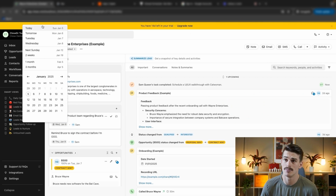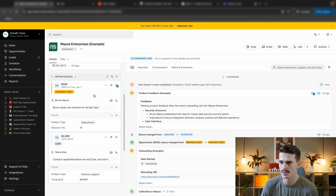Close also with that update came with some quick buttons, some quick clicks where I can go tomorrow, Tuesday, next Sunday, 2 weeks, 1 month, 3 months, instead of trying to do the math in my head and figure out where I'm going with the lead.